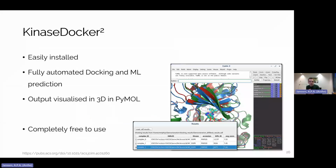So good that we decided to build a small software tool around it, which we called Kinase Docker. This completely automates the whole docking procedure, the whole machine learning procedure, and you get these 3D views of the poses in order for you as a medicinal chemist to assess whether you actually like the pose that your prediction was based on. And this is released currently online, completely free to use. Offline, so you can use this on your own computer, not sharing your structures with anyone.